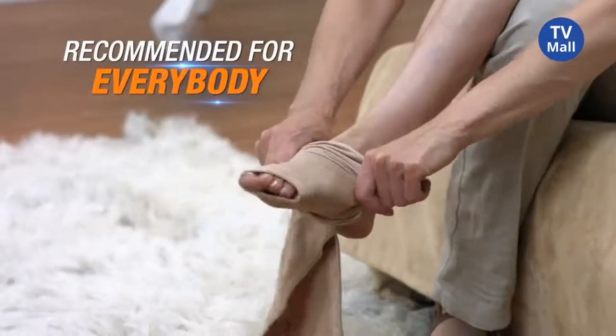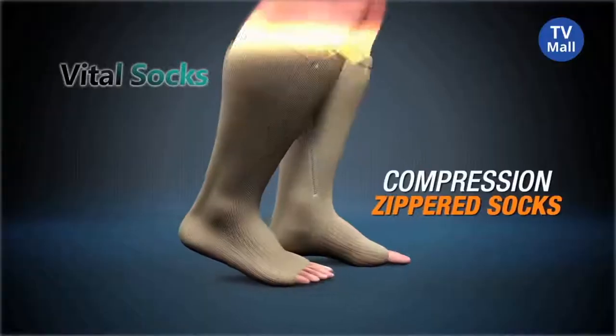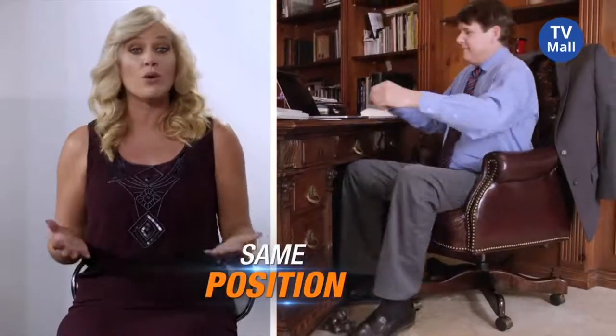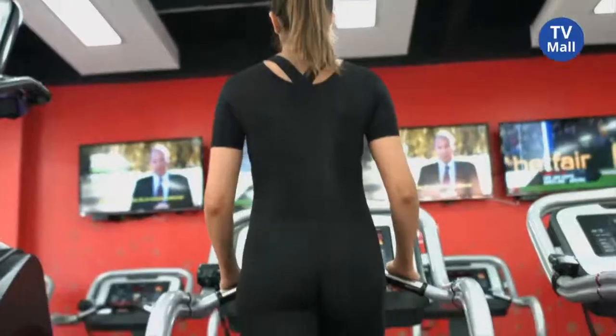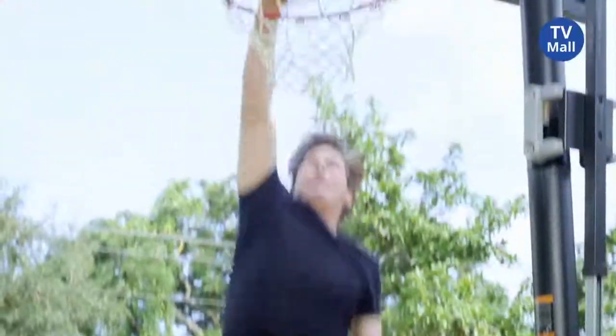And who do we recommend these socks to? Men and women of all ages that, due to their jobs, remain in the same position for long periods of time, whether it's sitting or standing. For those who spend long hours driving, for people that often travel by air, pregnant women, those who are overweight, athletes, and people who perform high-impact exercises.